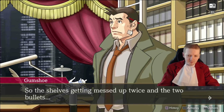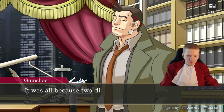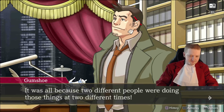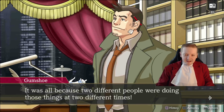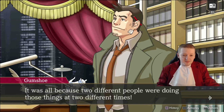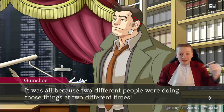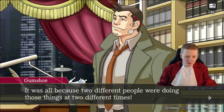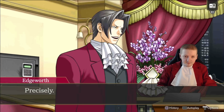So the shelves getting messed up twice, and the 2 bullets, it was all because 2 different people were doing those things at 2 different times. And the guy who fired that gun probably did that on purpose to basically point Edgeworth in the right direction, and he would figure out that there's 2 guns, and it was Mr. Portsman. That's probably what it was about, because it would be easier to prove that there was 2 people in the room.